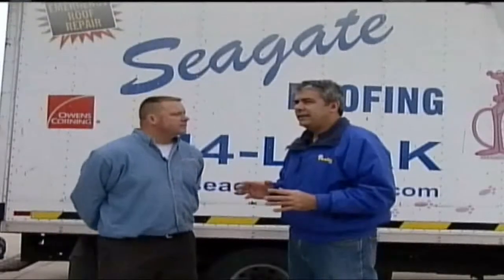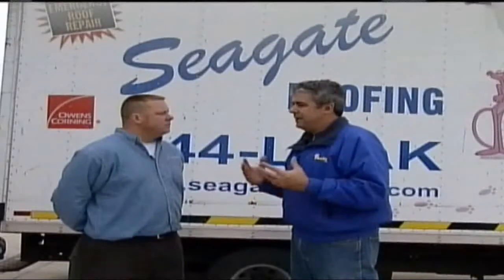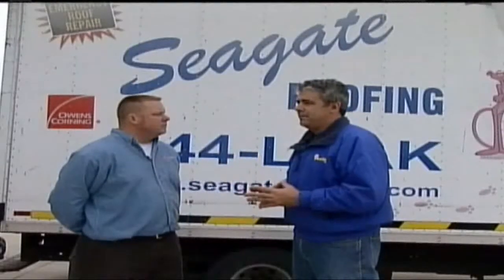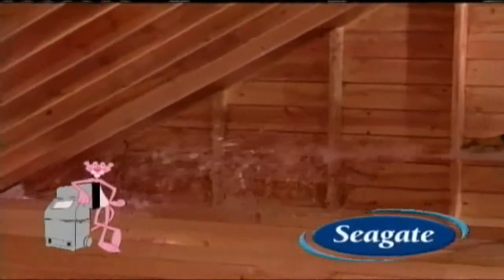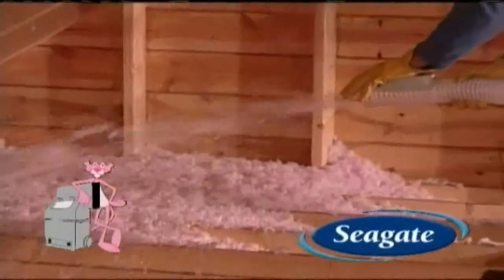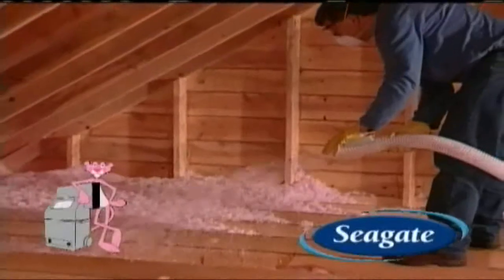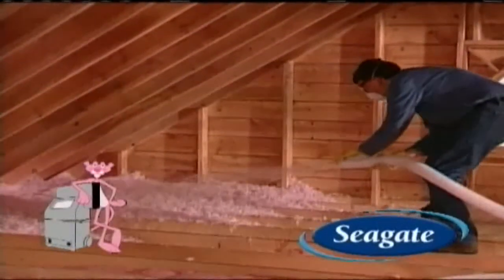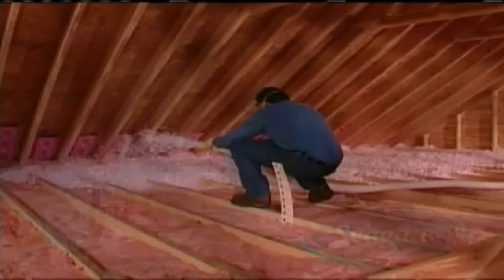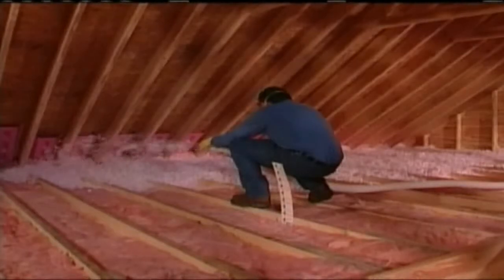Well, the one thing that just amazes me with all the Owens Corning products is the commitment to making sure everything is perfect. And I know this insulation is a blown-in type insulation, and from what I'm hearing in the years I've been around, blown-in is definitely the best way to go. Without a doubt, it sure is. Another key component is ventilation. A guy can come in and blow in all the insulation you want, but if it's not ventilated properly, he can actually cause a bad situation in your attic.